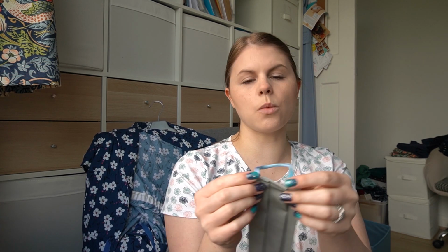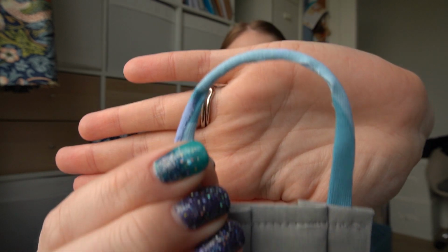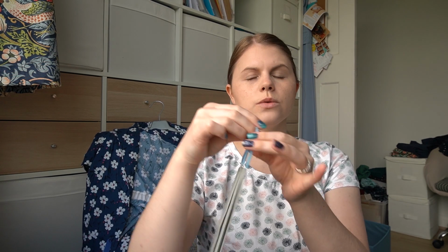Lots of different designs, but I didn't really have enough elastic, so what I've done is used a piece of jersey. So I've cut it alongside the grain in a 1.5 cm strip, and then I've pulled it so it rolls, and used that, and actually it's really comfortable around your ears, and I've washed it, and I think it will stand up to time. You can also tie a little knot in it to adjust the size as well. So I've made about 38 masks so far. I've got a few more to make still, and I'm really pleased with them, and people are really happy to be receiving those.